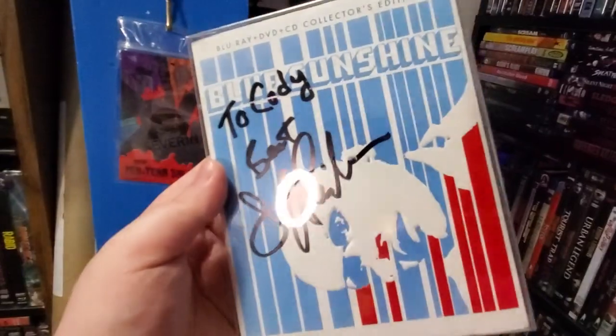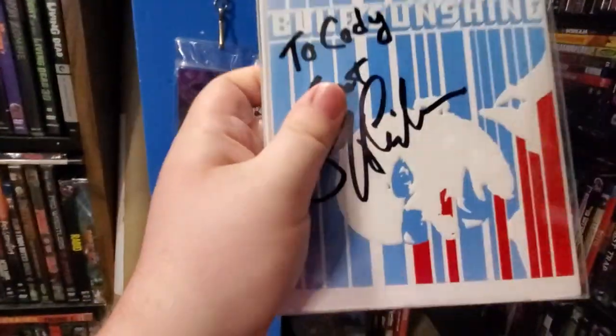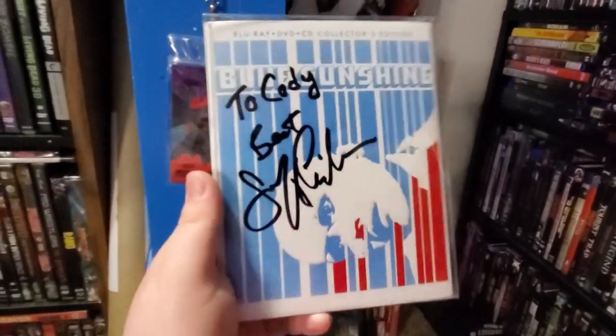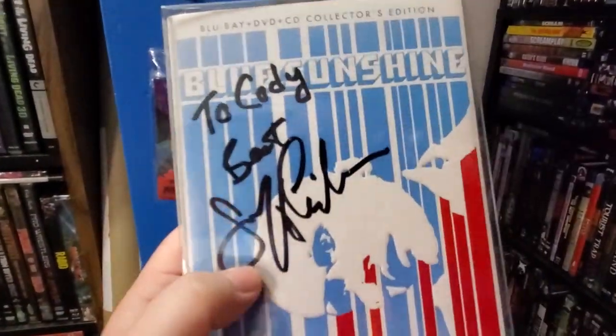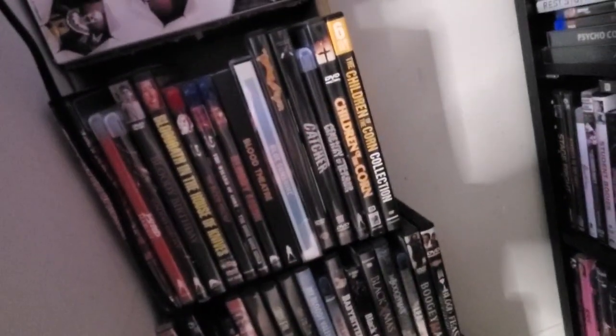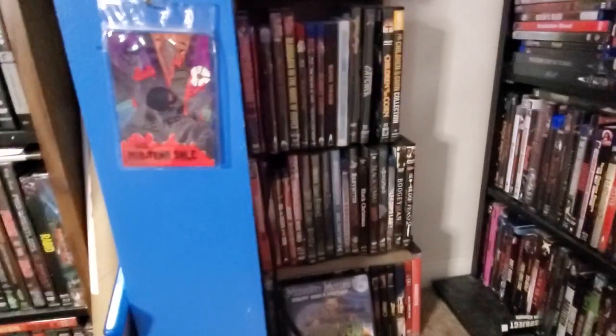It's a fun one. We got Blue Sunshine in the slipcover protector because I got that signed by the director's son. Jeff Lieberman, who directed Blue Sunshine, is a really interesting director. I really love his work. All of his works are very uniquely funky in their own way, and I kind of love that Lieberman funk. We got Cemetery of Terror, which, you know, it's called Cemetery of Terror. People classify this as a zombie movie.